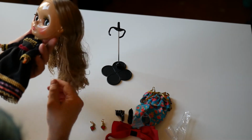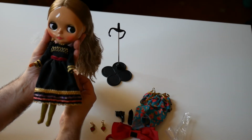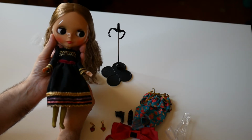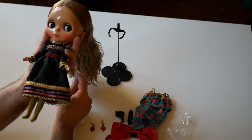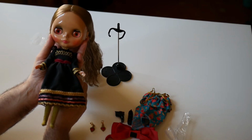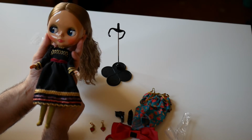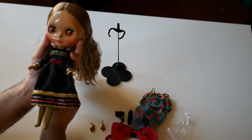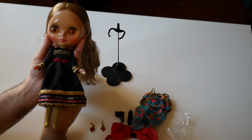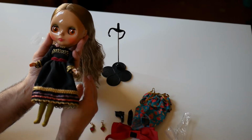Let's have a look at her eyes. So, these are green eyes. I don't know if you're going to be able to see that properly or not. Then we have some pink eyes. We have some blue eyes. And then we have some very dazzly amber eyes there.